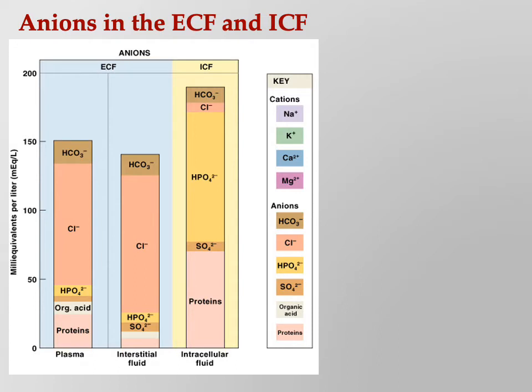Anions are negatively charged ions. Chloride is the principal anion of the ECF, and this is easy to remember because what do you put on your French fries? What do you line the rims of your mojito and margarita glasses with? You line them with sodium chloride, which is table salt. Chloride in the human body always goes where sodium goes.